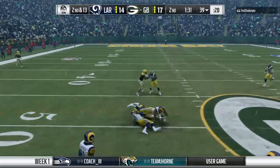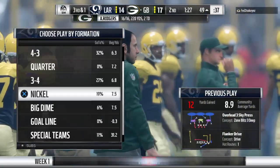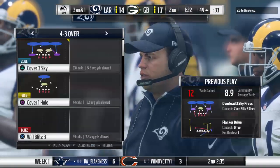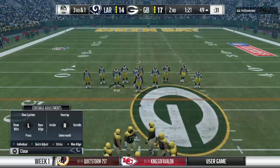Looking left side, he's got it, complete. And he'll get it into enemy territory just across midfield at the 49. It's a pickup of 12, and that'll set up a third down. It's a nice completion, a little bit of run after catch as well to create the yardage that they got.